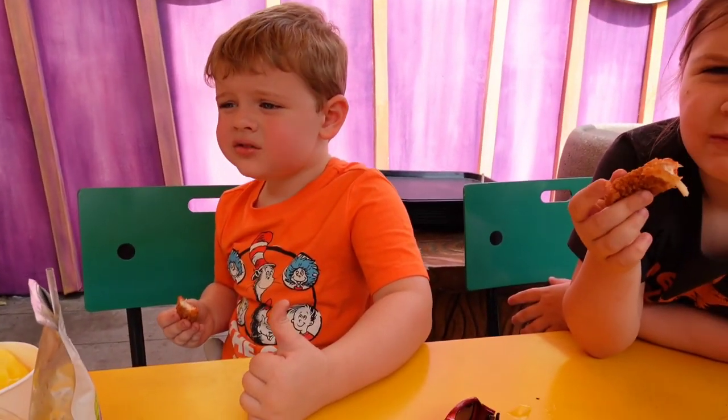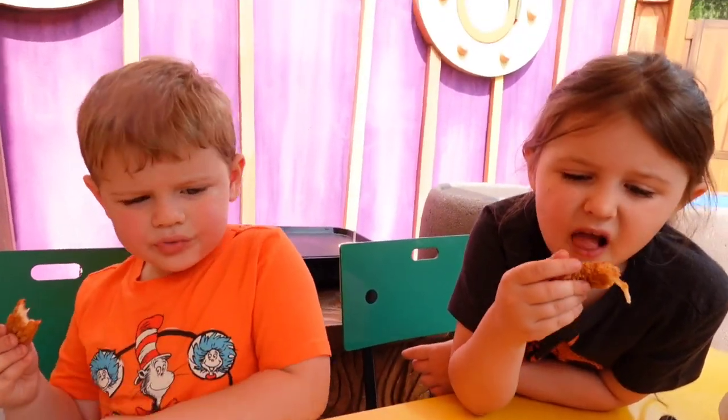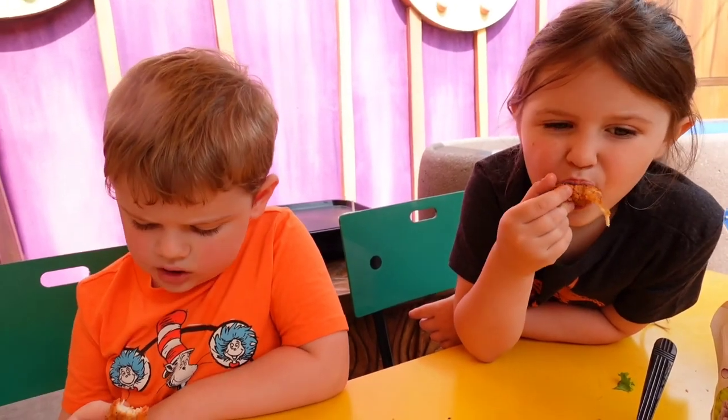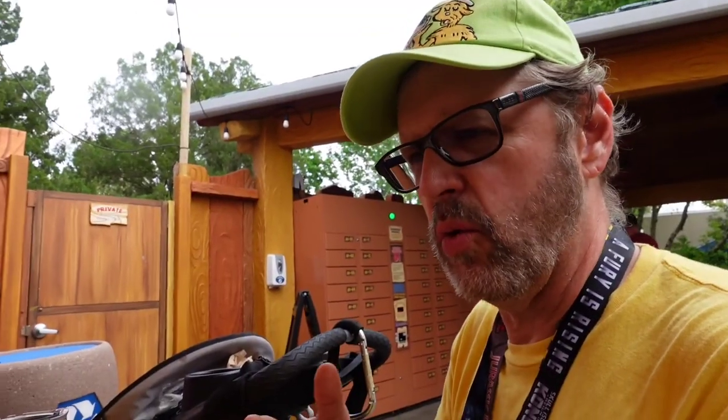How do you like the chicken? Good. Okay, you like the chicken tenders? You like the chicken tenders better or the burger? Both. All right, that's fair. Both. I'd say the burger's really good. Probably the better option for theme parks. I think it's better quality meat. I like the Wellington burger.